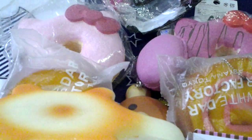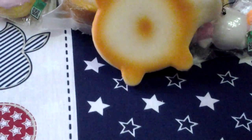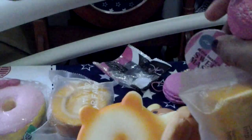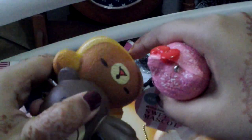Now let's go to the final round. Final round, I have these winners. I'm not very sure, I have a lot, if you could see. I have no idea what to go for. So I'm gonna discard a semi-cream puff, my Rilla Kuma macaroon squishy, and I'm left with this.